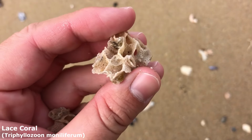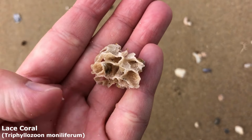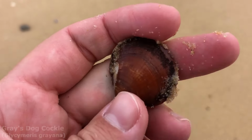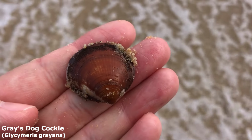I will be collecting up any more of this that I see. It's lovely, hard coral. I mean, it's technically not a coral, but you'll have to look it up yourself if you want to find out what it really is. I do like the dark color of this one. Yeah, why not? It seems pretty fresh. It's even got some brown, or like a darker brown periostracum on the outer rim of it.